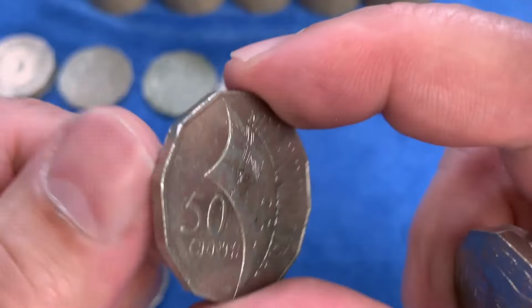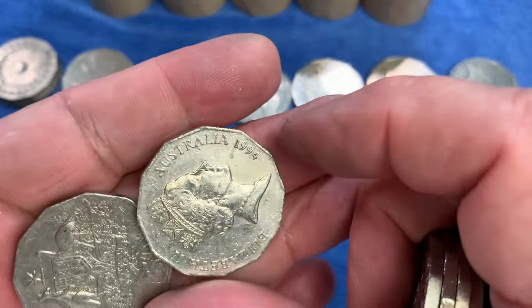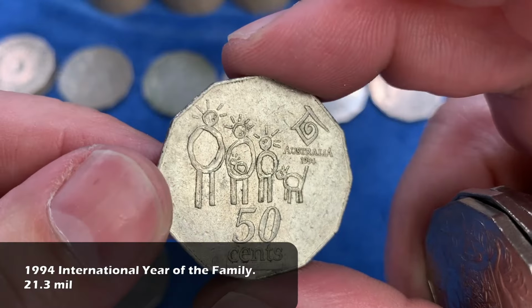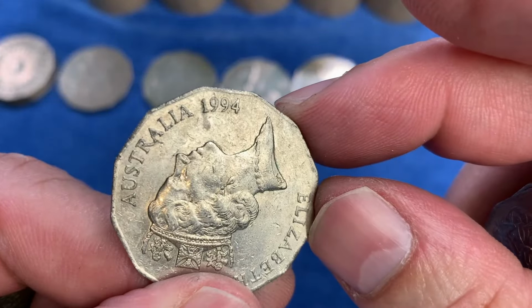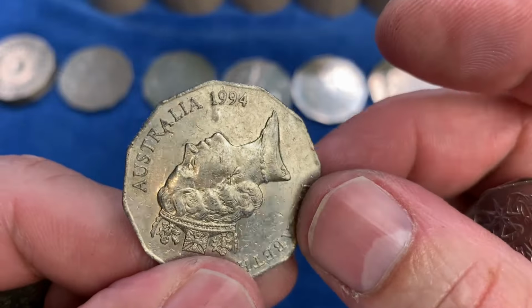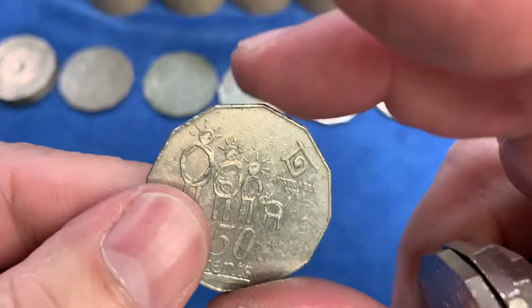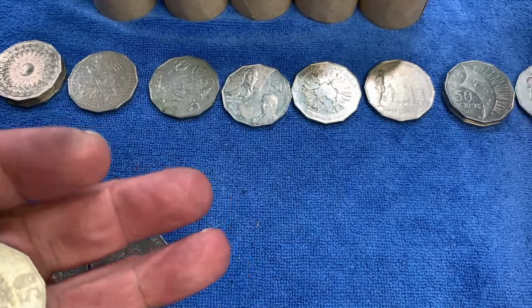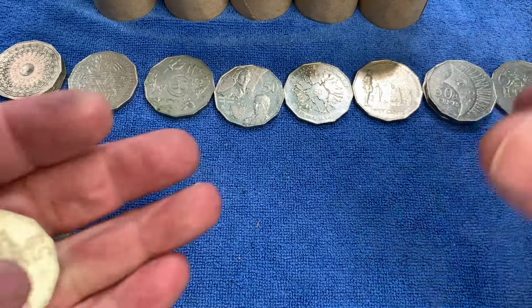Yeah, that's a little bit better condition, and that's the one that will most likely go into the book when we get there. Then we have a 1994, and that's the International Year of the Family. So on the 1994, we check for a wide date variety. This one seems to be fine. Normal, the 1994 are all the same size, all the same font. In the wide date variety, the 9 and 4 at the end are slightly larger, slightly apart. And that's the wide date variety.